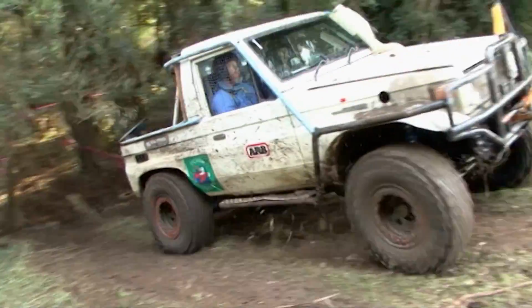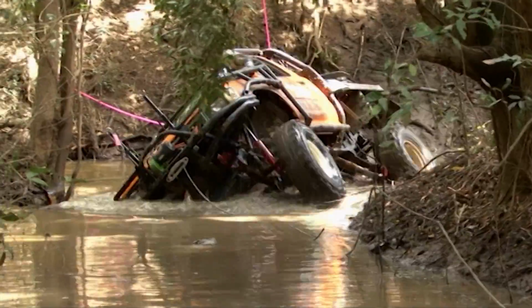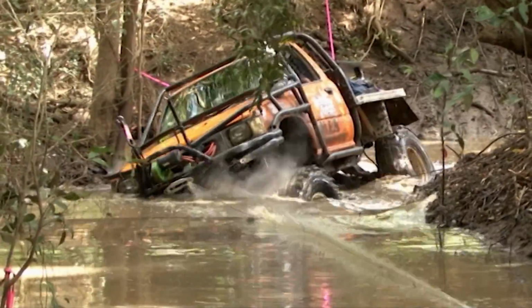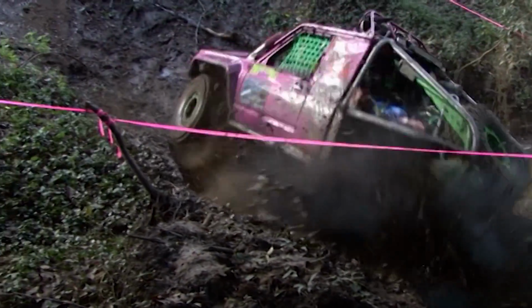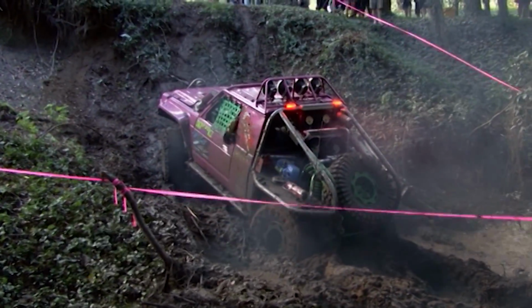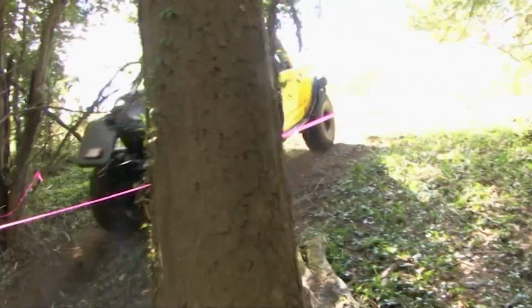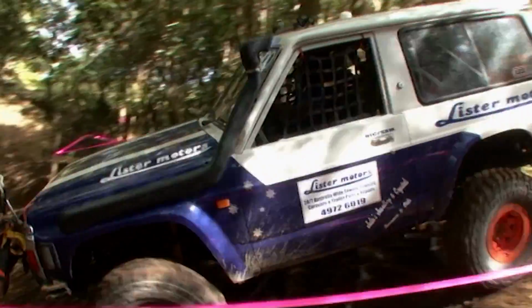We've got all types of vehicles. There's Nissan Patrols, there's Jeeps, there's Toyotas, there's everything that you can imagine here with all types of configurations. It's going to be a fantastic weekend. I'm with one of the organisers, Brent. Brent, tell us a little bit about what we've got this weekend.